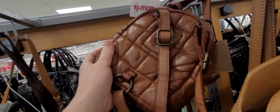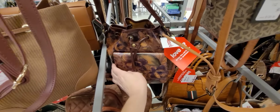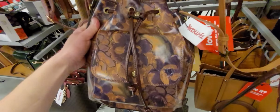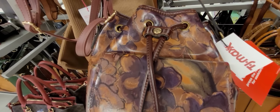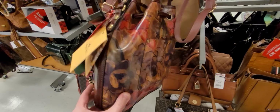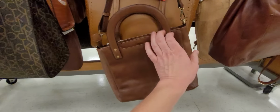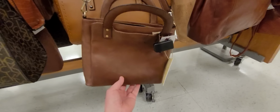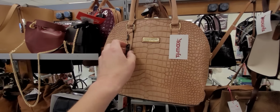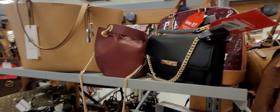This is too. It's same company, but look how cute this is. Here's your little Patricia Nash. Look at this little Patricia Nash. Isn't she beautiful? Isn't she lovely? Isn't she wonderful? She is. I'm sure Nash is always great. Well, hello, London Fog. It's a beautiful bag. Let's see what else they've got.